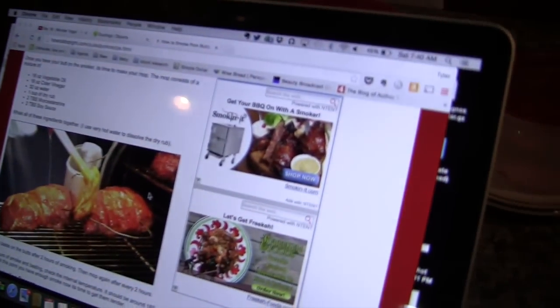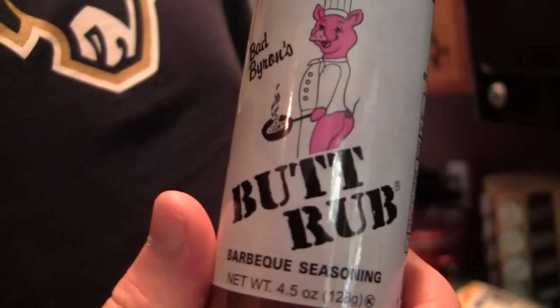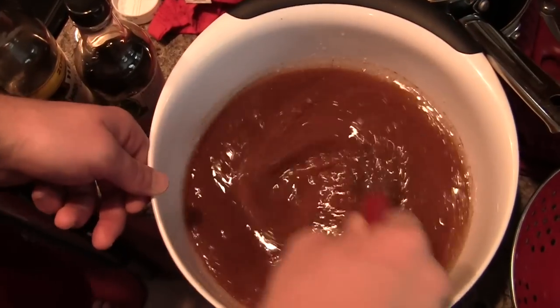It's just to baste the pork butt, keep it moist while it's cooking. It's going to take like 8 hours or so, so want to keep it moist. Don't want it to dry out during that time. So that's a picture of what it apparently looks like. 16 ounces of vegetable oil, 16 ounces of cider vinegar, 32 ounces of water, some dry rub, soy sauce, and Worcestershire again. Got this at Walmart and just a little butt rub.